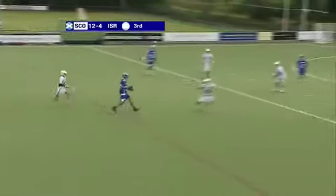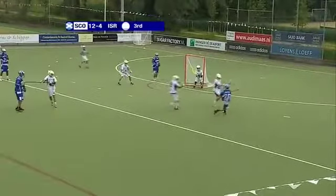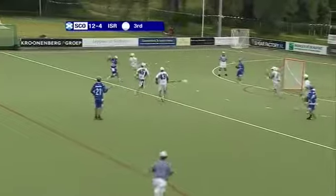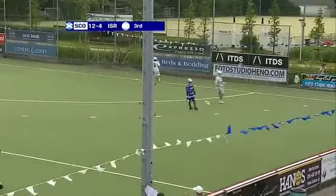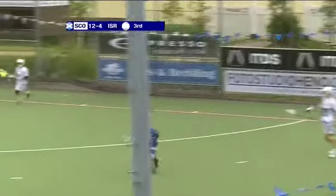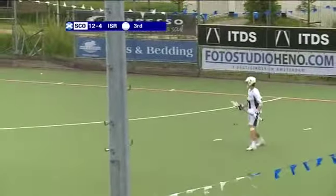And a good face-off battle today between Mark Curry and Jesse Kane. This is Chiefitz. And very quick release on the shot. Again, just pushed it wide right. No backup for Scotland.